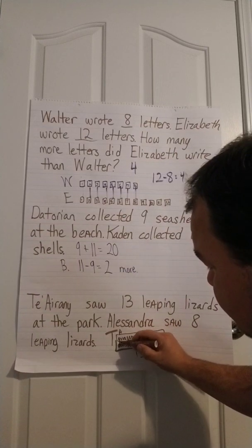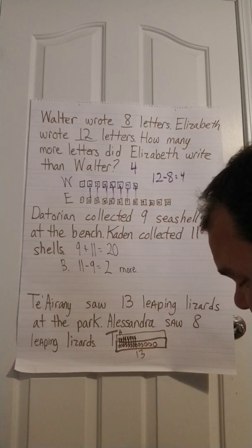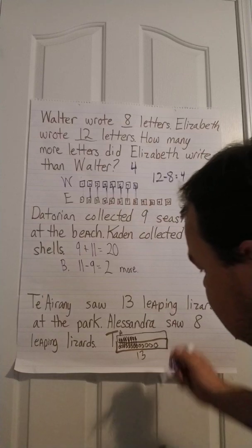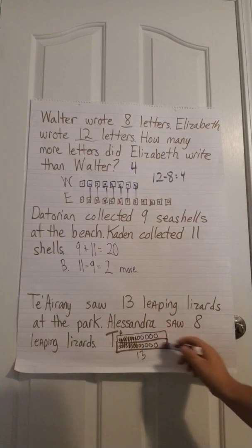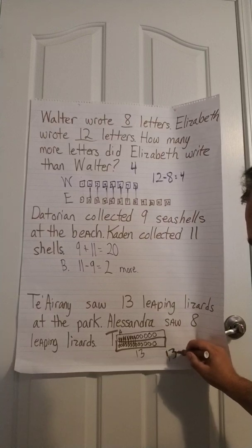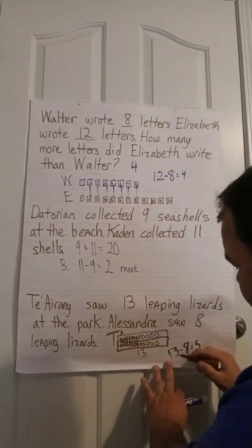They crossed out, using that same method we used earlier in the day. Okay? And they wrote 5. And they drew it in a different color so they could see the difference. 1, 2, 3, 4, 5. Okay? When they had the 5, they wrote 13 minus 8 equals 5.